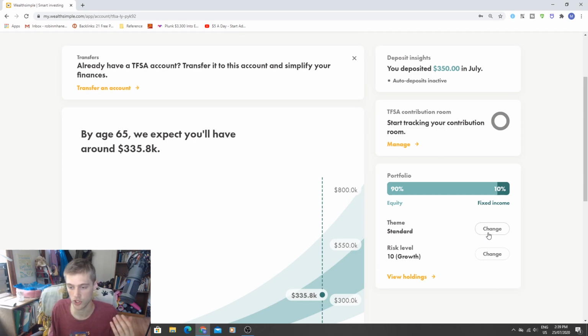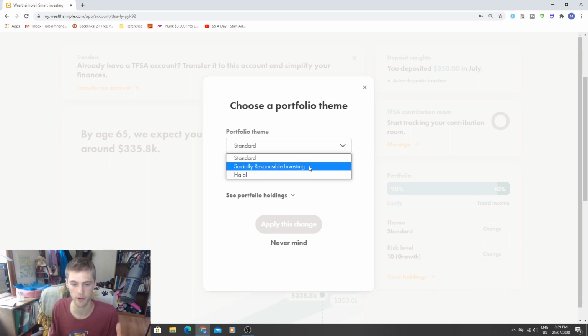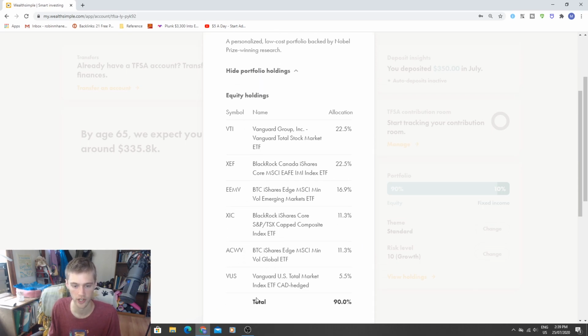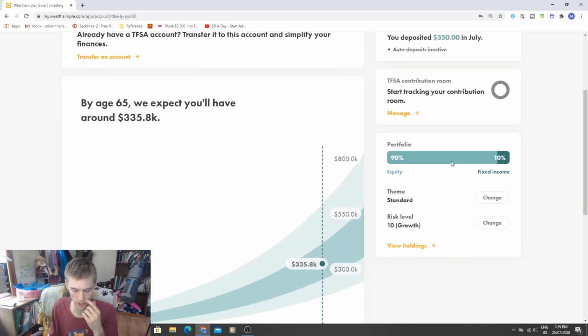And once again, you can change the theme of the portfolios. We have just the standard theme. I don't know what these other ones are, to be honest, like socially responsible investing and then the HALO. I'm not too sure. You can go and see portfolio holdings, and you can see the different things here for the different portfolios. But I'm not too sure what the differences are, really, to be honest.